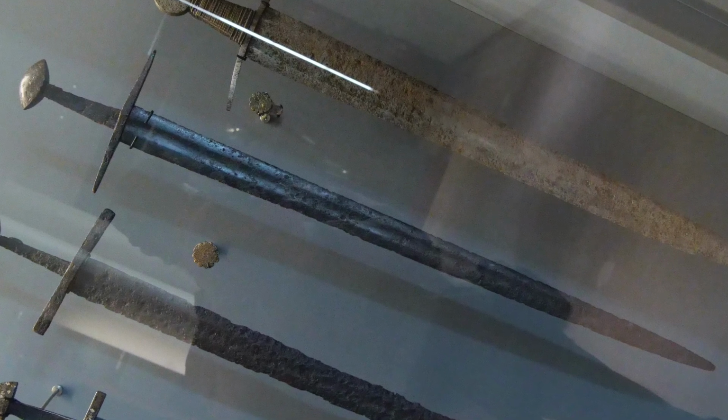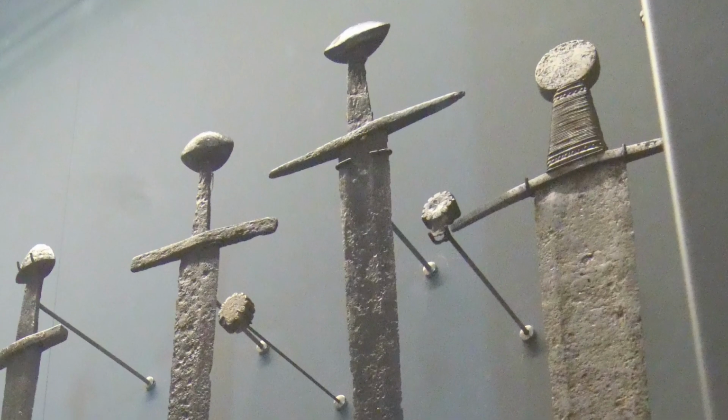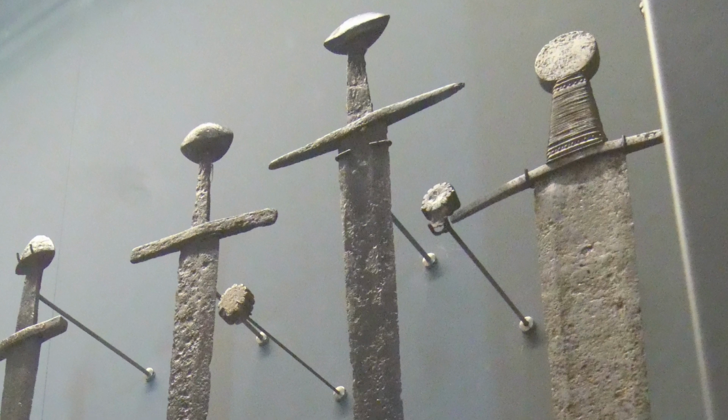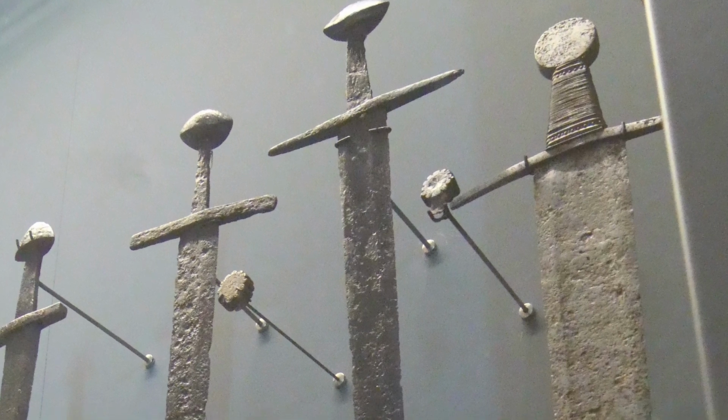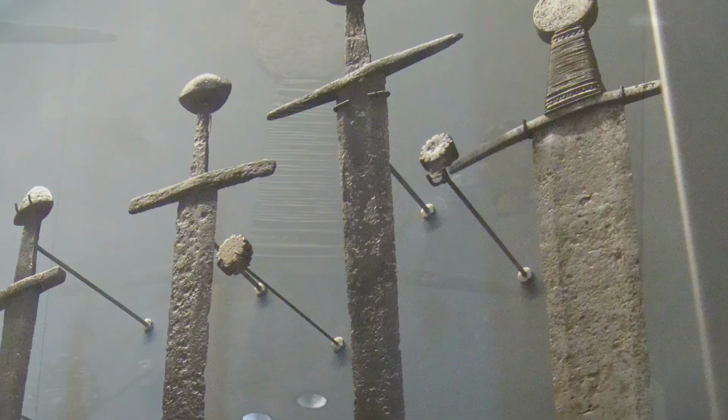This is the longest sword in this particular display, coming in just under 40.5 inches overall, with about a 35-inch long blade. The length of the crossguard is 7.7 inches, the length of the grip 3.8, and the point of balance is 8.7 inches away from the guard. Pierce also believed this sword to be a river find. He dates this between the mid-10th and mid-11th century. The museum has this sword dated to 1150 AD.